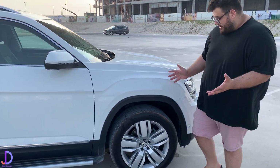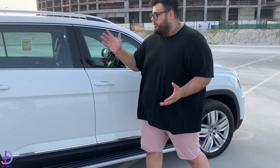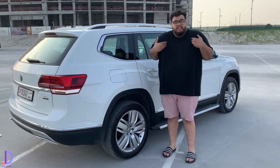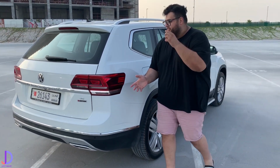So walking around the car, you can see just from looking at it, it is an incredibly gorgeous car. It's so big. It's a proper SUV. Compared to you, it's still big. Compared to me, it's still big.